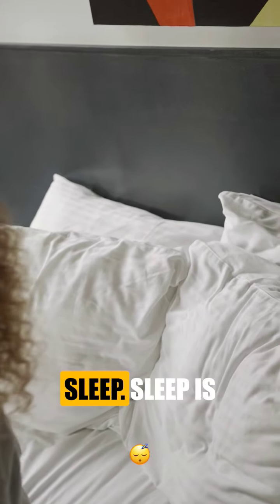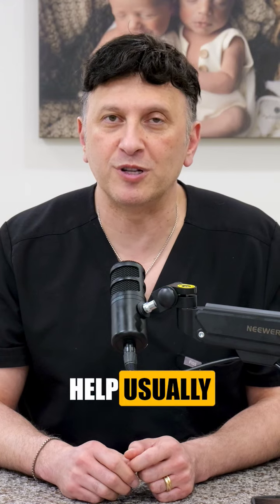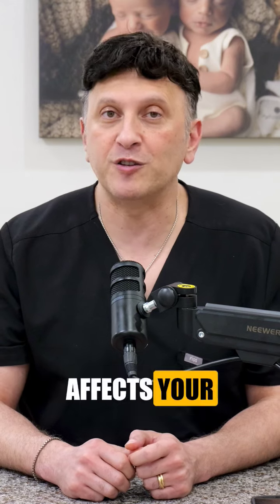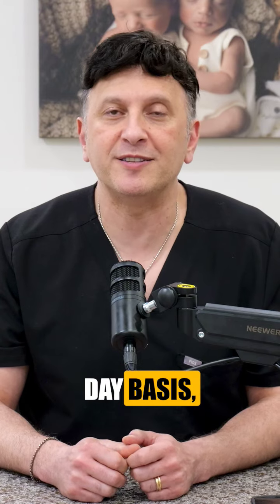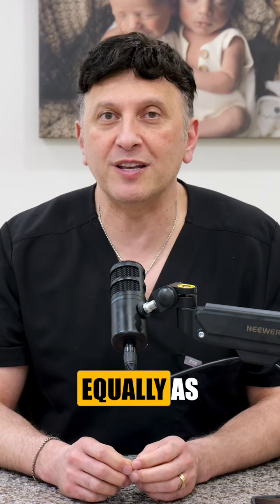Number three, sleep. Sleep is an important part of your recovery, and you're going to need some help usually to achieve this. Make sure you are getting enough rest because it affects your chances of developing depression. It affects your breast milk production, and it can affect your ability to function on a normal day-to-day basis, including memory, cognition, ability to process and deal with events. So make sure that your postpartum phase is equally as important as getting to the pregnancy.